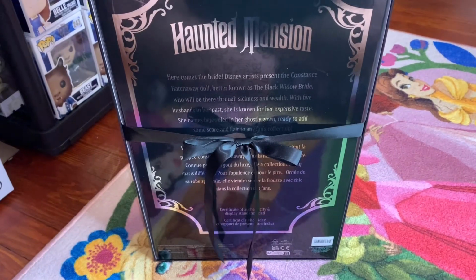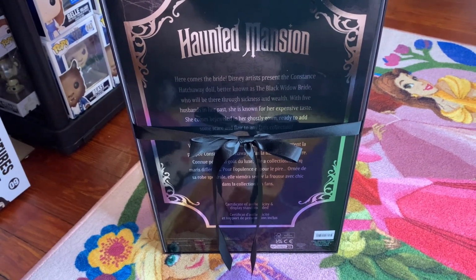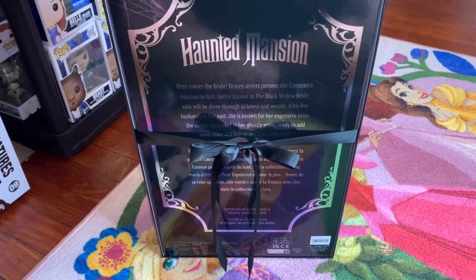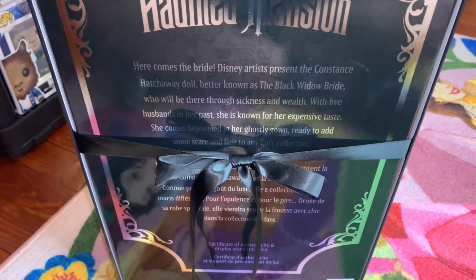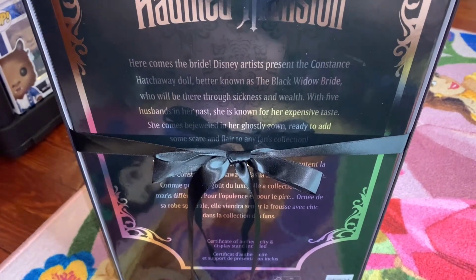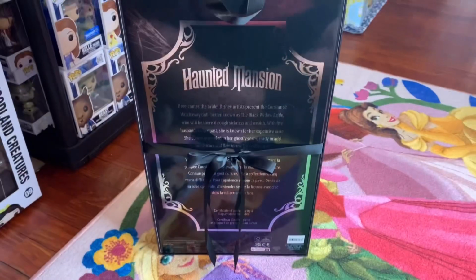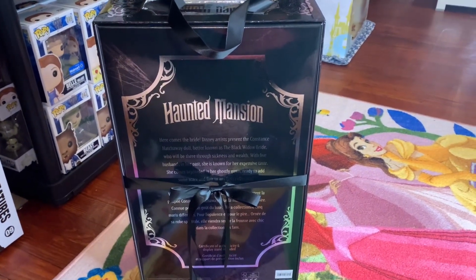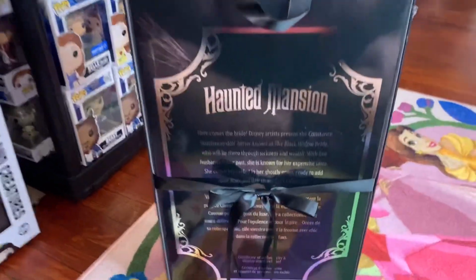So it says, here comes the bride. Disney artists present the Constance Hatchaway doll, better known as the Black Widow Bride, who will be there through sickness and wealth. With 5 husbands in her past, she is known for her expensive taste. She comes bejeweled in her ghostly gown, ready to add some scare and flair to any fan's collection. So she's a gold digger. She wants the money. And she wants to get married, but only if her name is in the insurance policy.